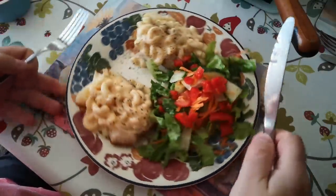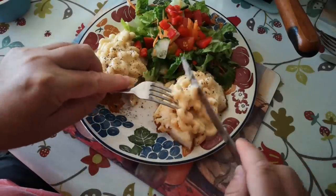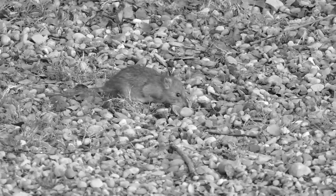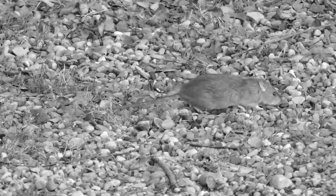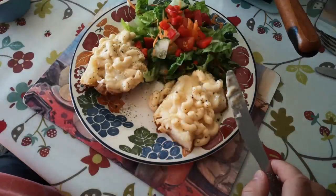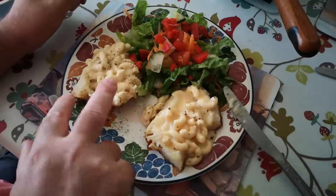So let's try, now I've just reversed the order, so Heinz, Sainsbury's. Let's try a bit of this actually without the potato first. So Heinz warmed up. Yeah, it's okay. And Sainsbury's warmed up. And Sainsbury's is almost sweet.